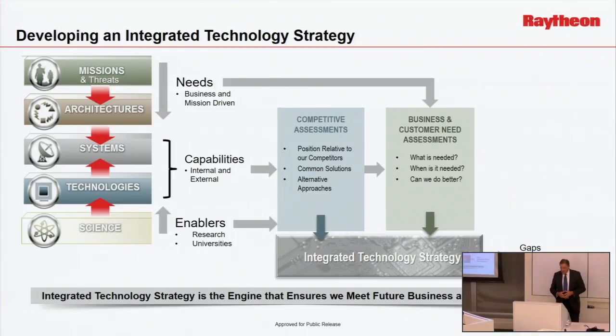So first, we think on the left-hand side of this graphic, right? We think from a mission and threat perspective. So that's really going to that document and then getting the classified version that's behind that and talking to your customers. What are the real issues out there? What are the real problems they're trying to solve? We do the same in the commercial space. You do it in a different sort of terminology, but understand what your real customers' needs are. We call those missions and threats.